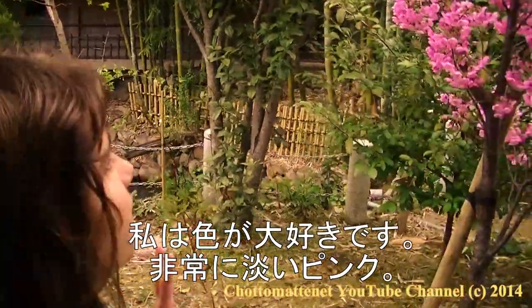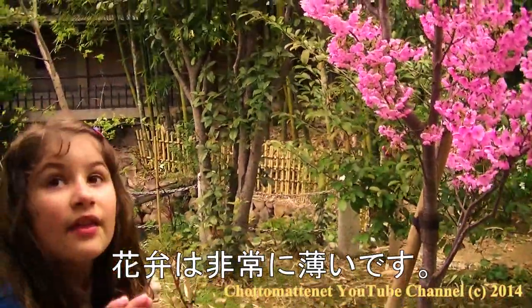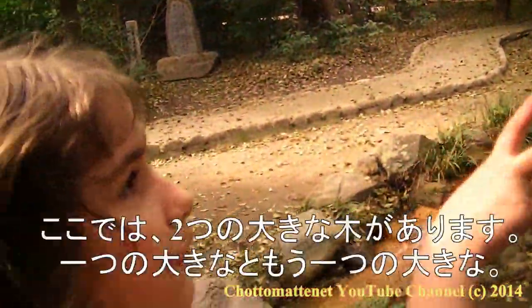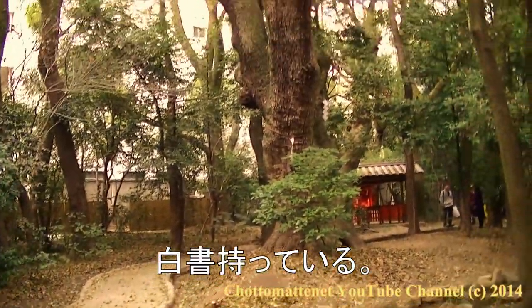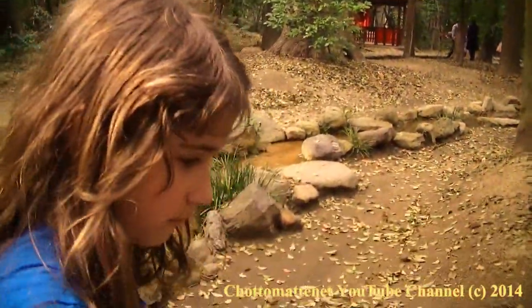I love the color. It's a very nice light pink. And this is very dense. The petal is very thin. And there's a lot of sakura on one tree. Two trees, this big one here and the other big one, the ones which have the white paper. So here, there are the spirits in the tree.